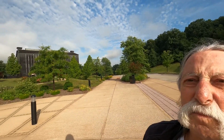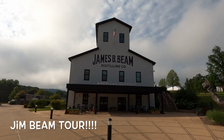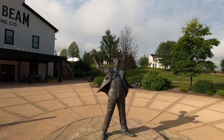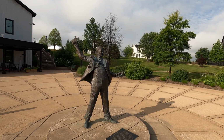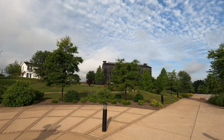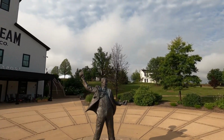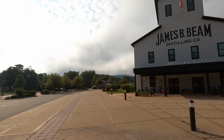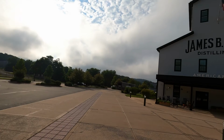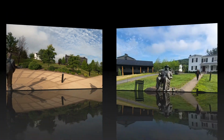And today, we're here at Jim Beam Distilling, and we're going to see what kind of a tour we can have. And you're in Kentucky, so what the hell, a little more whiskey. We're going to try to take you on a little bit of a tour through this and compare one distillery to another. So join us as we take you around the grounds of Jim Beam Distilling Company.